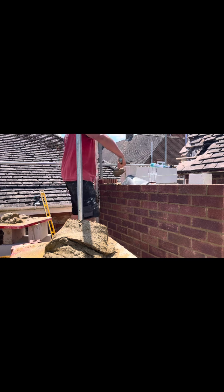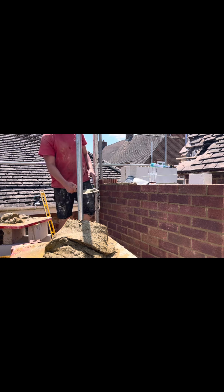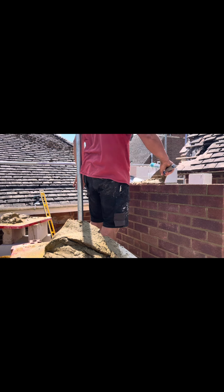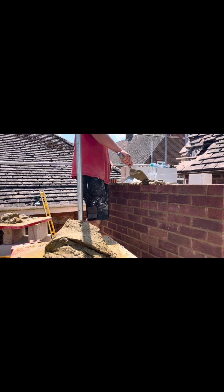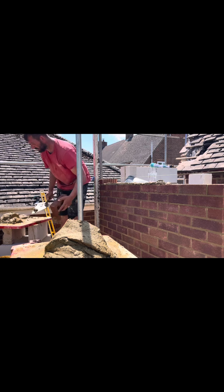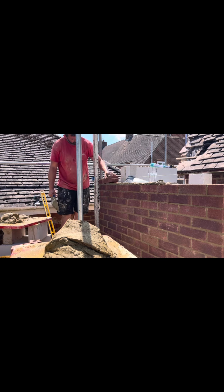So this might sound counterintuitive, but with these semi-engineering bricks, you want to slow up putting your muck down. Because if you put your muck down too fast, too much, they just fall down the hole. If you roll it like that, pull the back in, obviously, because we've got this 10mm cavity with the insulation, what you'll get is it'll be easier to get down, and you won't smudge so much.